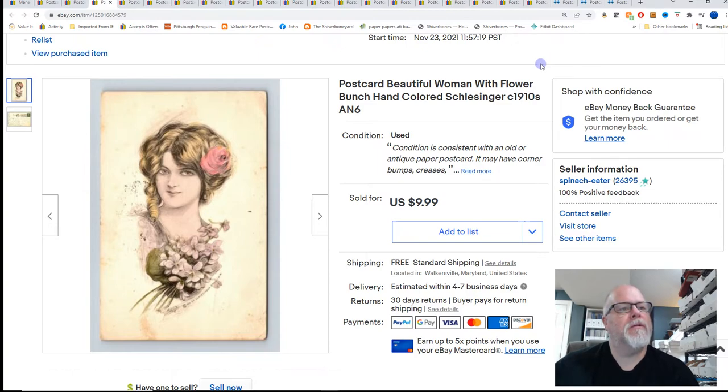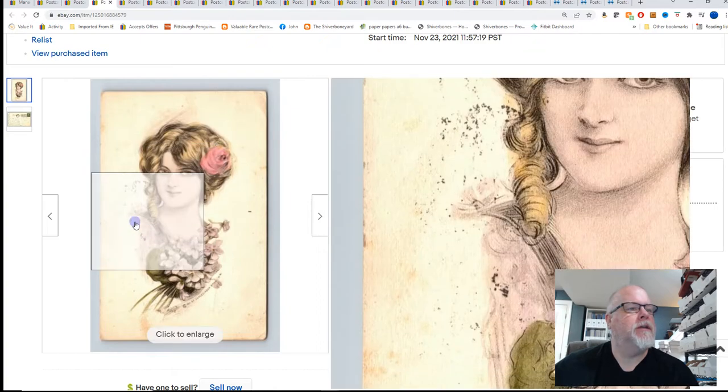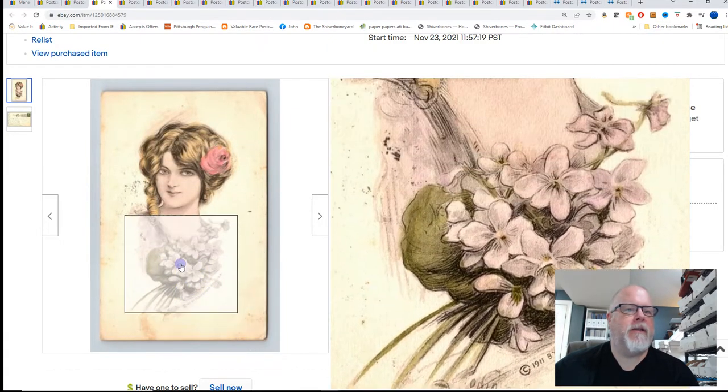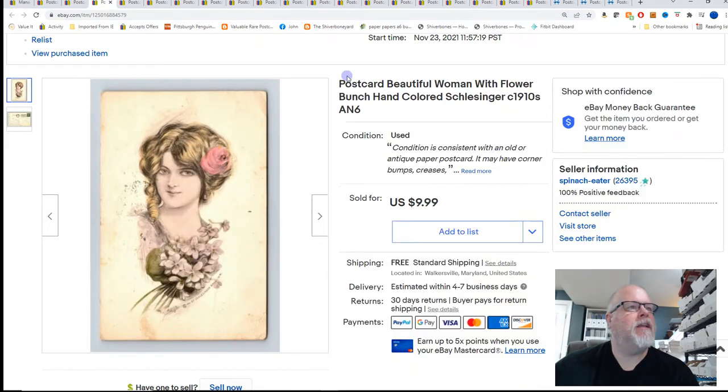This is Postcard Beautiful Woman with Flower bunch hand colored Schlesinger. I think I just talked about these yesterday or the day before. $9.99 for that one.